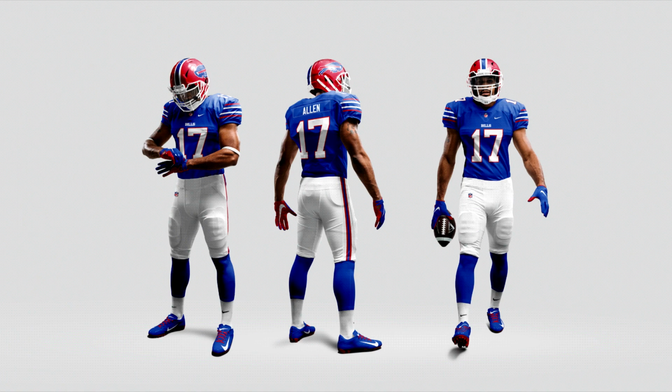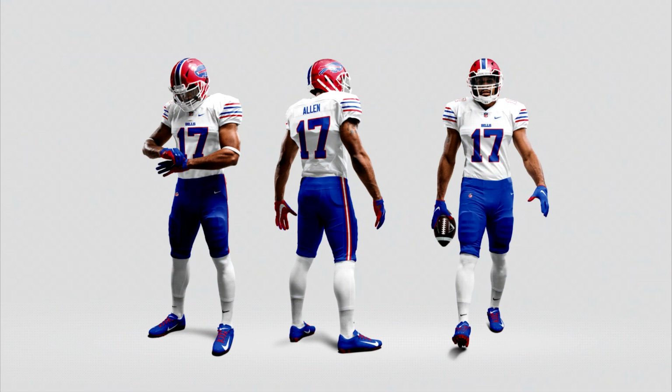For the Buffalo Bills, this uniform takes inspiration from multiple eras of the Bills uniforms. This set features the classic red helmet, throwback-inspired jerseys, and three different pant colors. The red takes a more prominent role in the uniform to help differentiate the Bills from the other teams with similar color schemes.